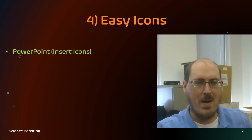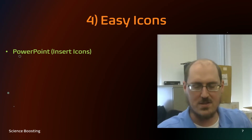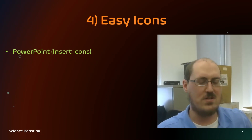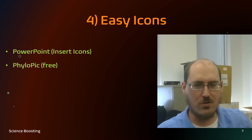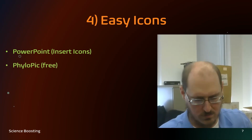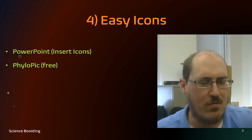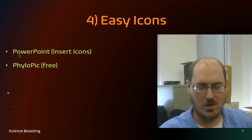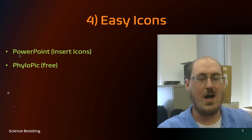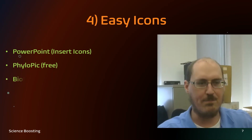First of all, PowerPoint has special icons that you can insert. If you have a PowerPoint license, there are a lot of great basic icons that are helpful to drive your point home. Another thing I just found out about, especially for biological research, is a place called PhyloPic. Now you do need to reference a lot of these, but they are free silhouettes of biological organisms. I've seen this in published papers actually, so that could really boost your game.